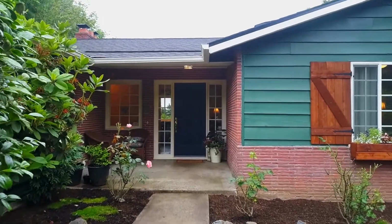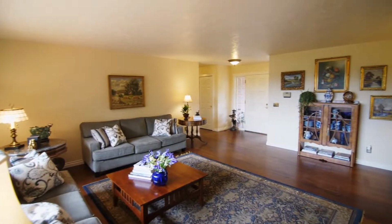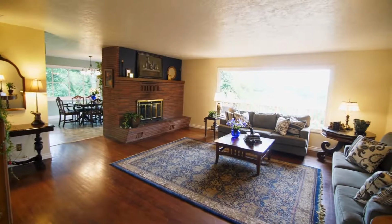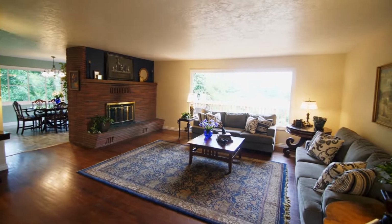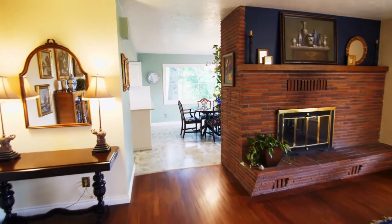Heading inside, you'll discover a warm and inviting interior with large picture windows providing tons of natural light and 3 wood-burning fireplaces. Enjoy tranquil views of the valley in this spacious home of more than 3,000 square feet.